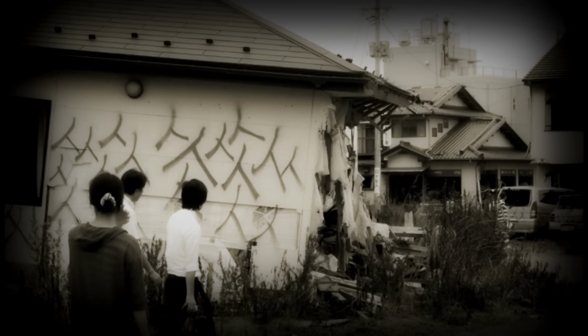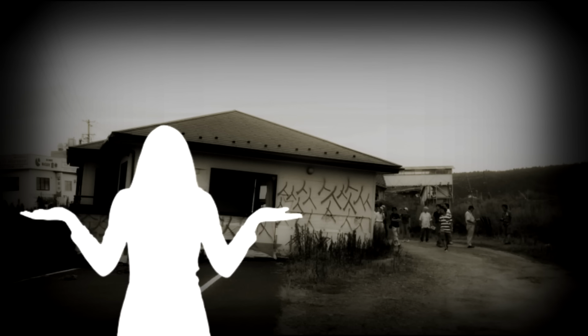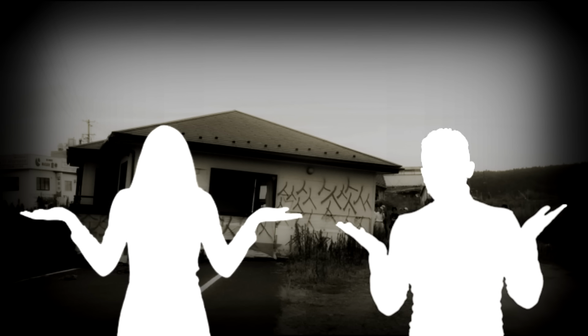Very few locals had returned at this point, but upon hearing the news, they went out to see the ruins and strange marks that had clearly been sprayed upon it. However, none of them had any answers, so rumors flourished. So, who did this? Why did they do this? And what do the marks mean?